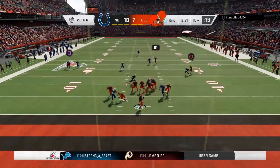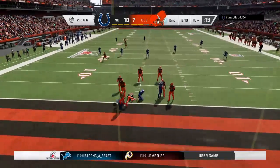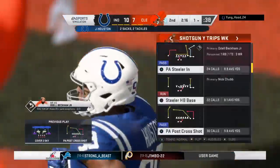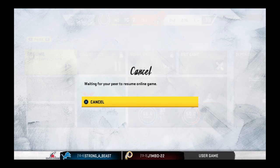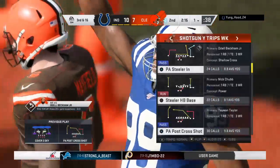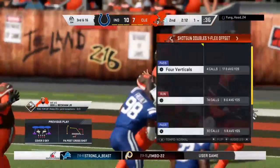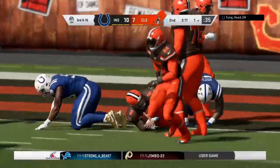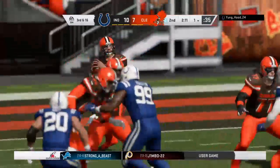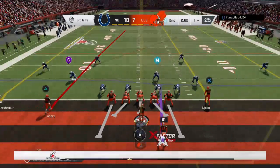To throw on 2nd and 6, Mayfield. Justin Houston able to get in there for his 2nd sack of the afternoon. It's now 3rd down. After the sack, they'll come up now 3rd and long.